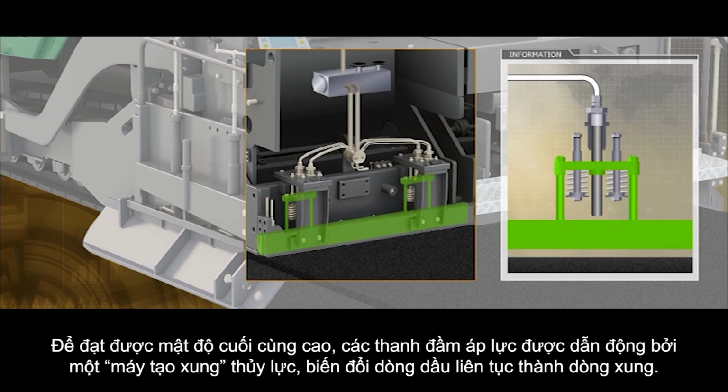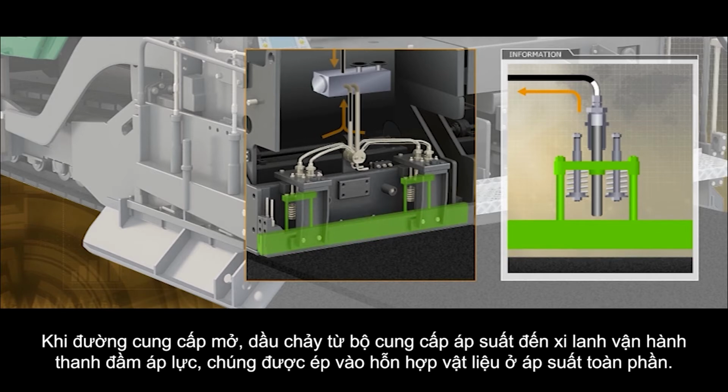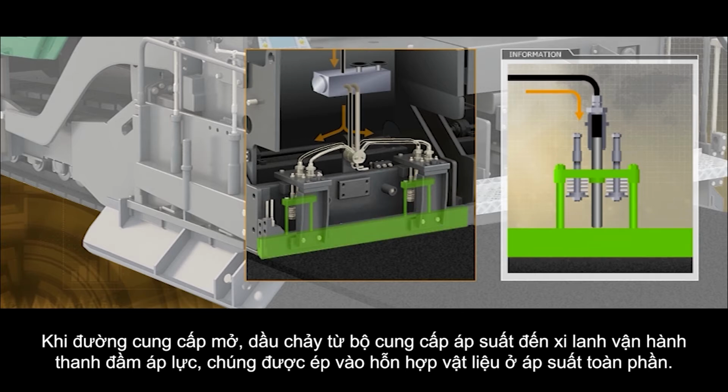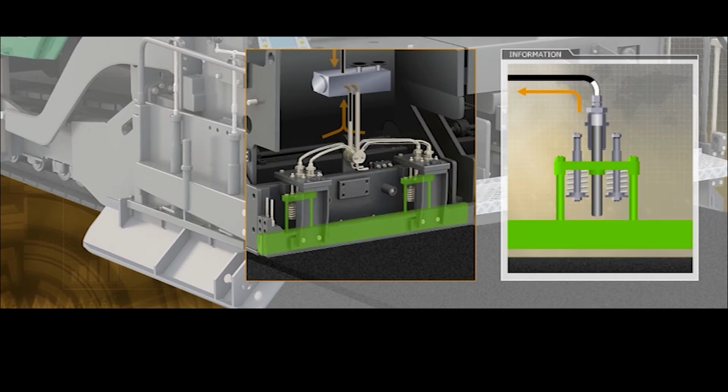A pulse generator transforms a continuous oil flow into a pulsed one. This is done by releasing or shutting off the oil supply to the pressure bar. When the line is open, oil flows, by way of the generator, to the hydraulic ram operating the pressure bar. The bar is pressed onto the mix at full pressure. The high pressure, however, prevails for just a split second. It prevails until the pulse generator shuts off the oil flow.